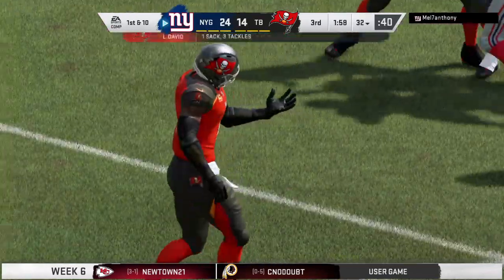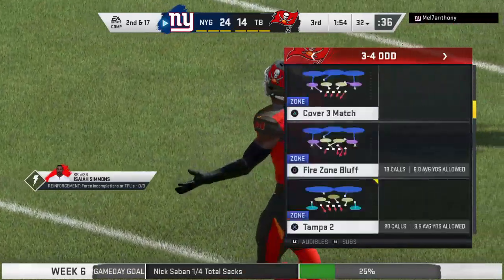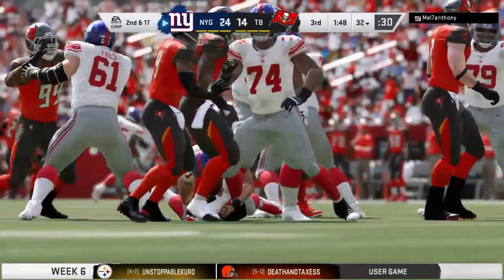Under a heavy rush, and down he goes. Levante David making his presence felt in the backfield. Man, he got in there so quickly, Charles. What could the offense have done to adjust and account for that?